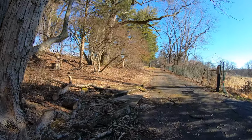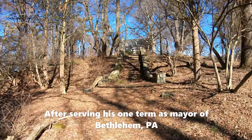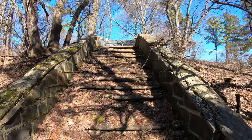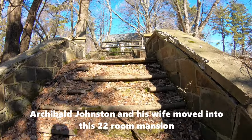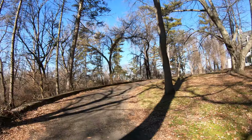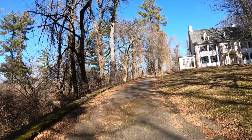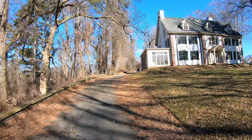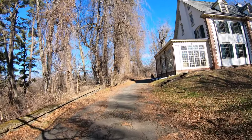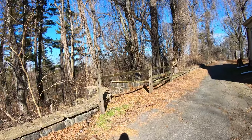And this, I'm assuming, is their residence. This does not say private property, so we are certainly going to check this out. So this would have been their driveway? I'm thinking they probably give tours, but I'm guessing that you could probably not just walk straight in. I can't see how that would be possible, but one never knows.